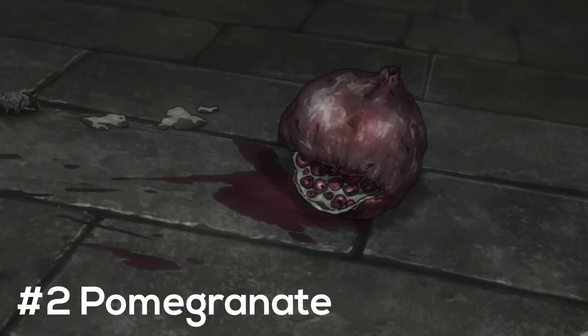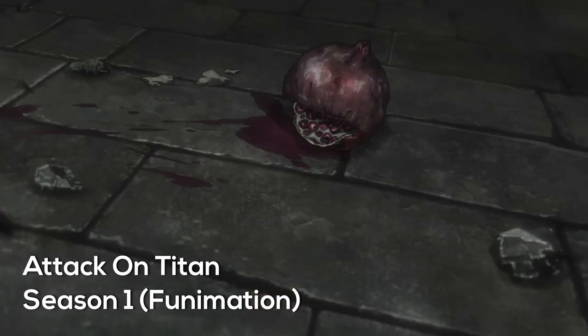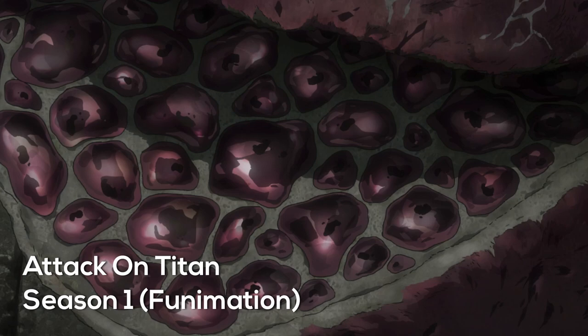Number 2 is the pomegranate. The pomegranate only really shows up in one episode, which is the episode where Mikasa finds out Eren is dead in season 1, and she kind of goes on this rampage where she's fighting the titans, but she loses gas and she falls and she almost gives up on life. She almost dies because she feels like she has no reason to live because Eren was her reason to live. She looks at this pomegranate on the ground and she gets inspired to keep fighting, and that's when Eren the titan shows up.